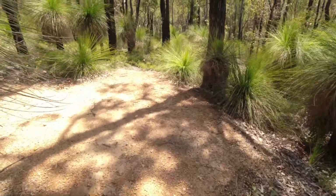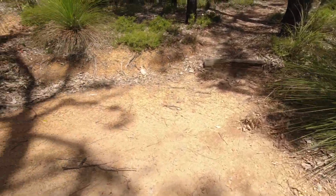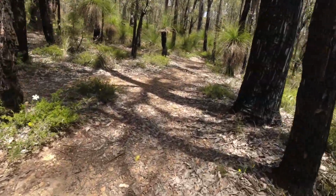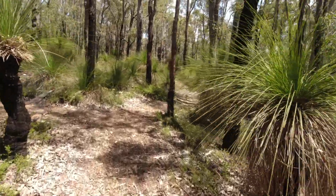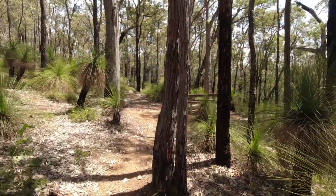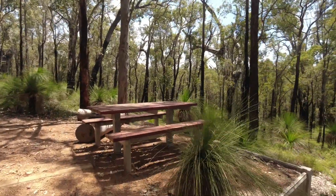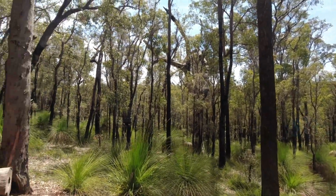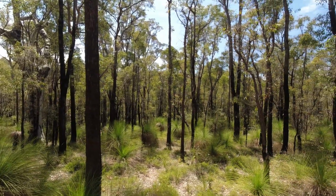Here's another one, fairly decent. Again, could probably squeeze 2 2-man tents on here. When I say a tent, I mean a 2-man tent. Or comfortable for 1 2-man tent. And what I do like is this. They've actually, I don't know if you can see it yet, put another firing and picnic bench down here. So there's no need to make your own firing on the pitch part of your tent. Look at that. Beautiful view.